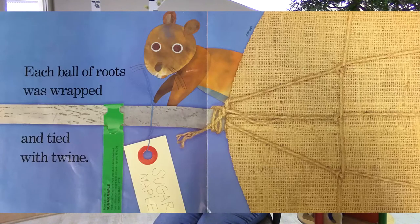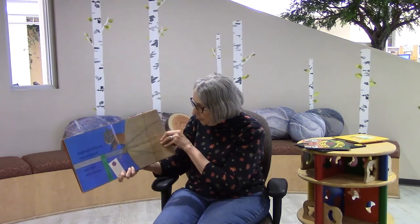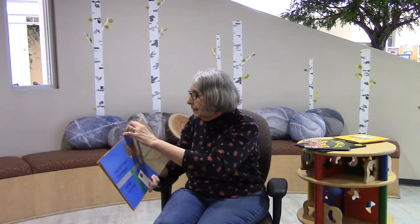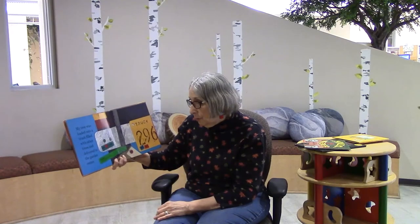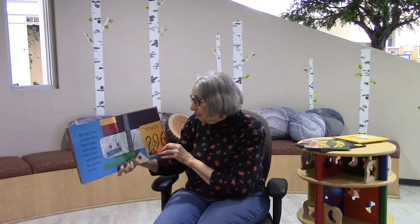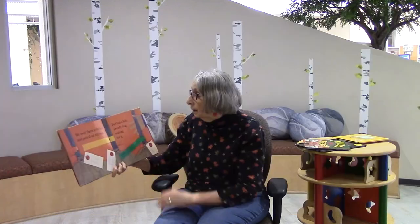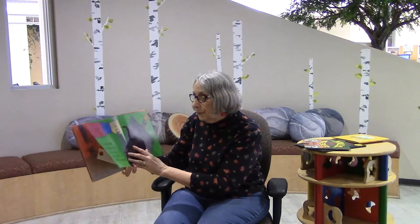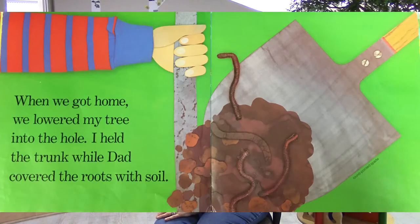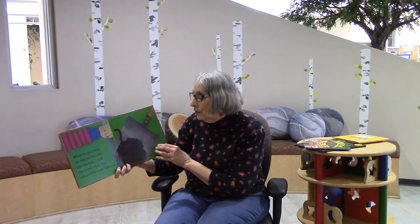Each ball of roots was wrapped and tied with twine. And here's where all the roots are, right under this cloth. Let's see what happens next. My tree was loaded onto a truck filled with other trees and delivered to the garden center. Aha! We went there in the fall and picked out my tree. Dad had a hole already dug waiting for it. When we got home, we lowered my tree into the hole. I held the trunk while Dad covered the roots with soil.